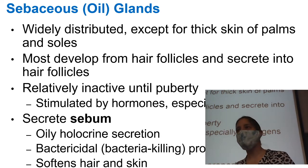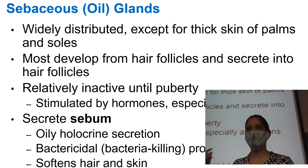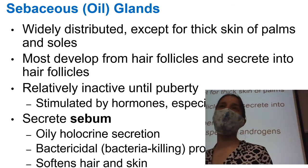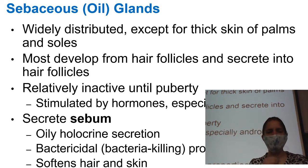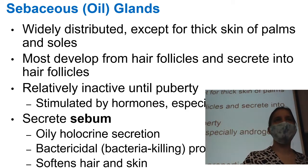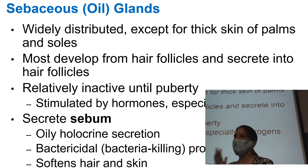These ones don't act all that much until puberty. And then, as you might have realized, if acne plagued your life, which plagued so many of our lives, they start increasing their activity. They're stimulated by hormones. Basically the answer for anything in puberty is, yeah, probably hormones, right? Increased or decreased and started to do things. They're called sebaceous glands. They secrete sebum. It's this oily substance. It kills bacteria, and it softens your hair and skin a little bit. If you've ever used super anti-oil face wash, you'll notice your skin dries out.